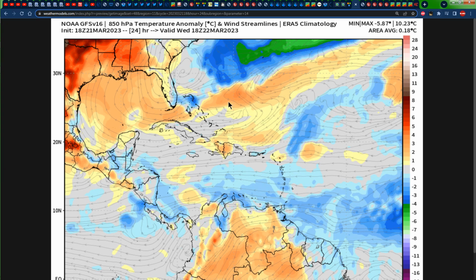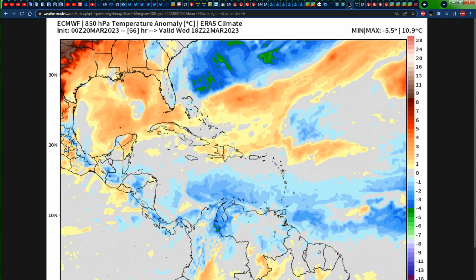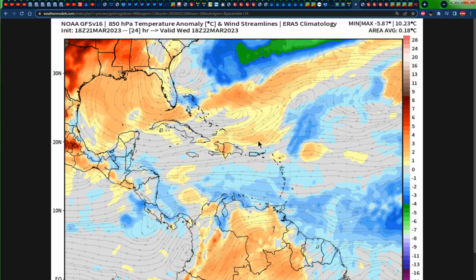We can also see some above normal temperatures across portions of Hispaniola and the Turks and Caicos Islands, but the below normal temperatures seem to be right there across portions of Central America, so Belize, portions of Guatemala, Honduras, Nicaragua, Costa Rica, Panama, portion of the northern coast of Venezuela as well as the ABC Islands, Trinidad and Tobago, portion of Guyana, French Guiana, and Suriname right there. You can also see some below normal temperatures right there across portions of the Windward Islands as well.